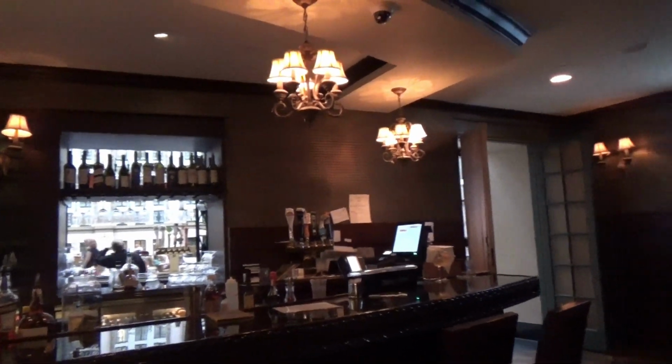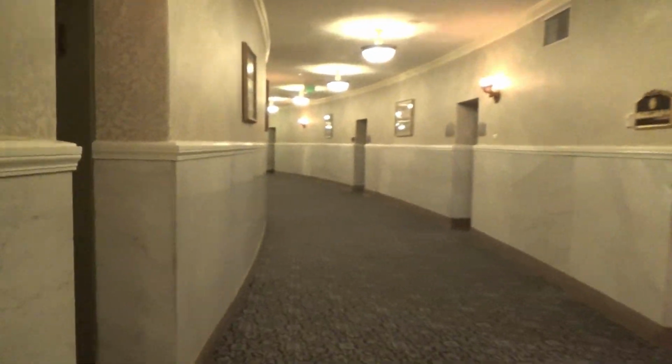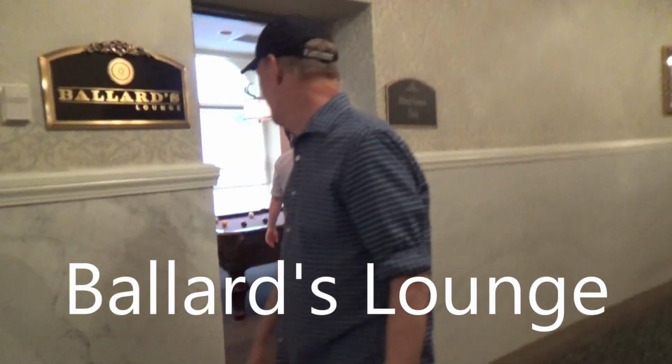Okay, so this is called Ballard's Bar. And there's some sports games going up. And it looks like maybe they're the bar that services outside in the atrium too. Okay, so we're gonna keep walking down the hallway. Oh, there's a pool table in there, so they can play billiards if they want. It's a lounge, so hotel guests only. Okay. Oh, there's a barber shop.